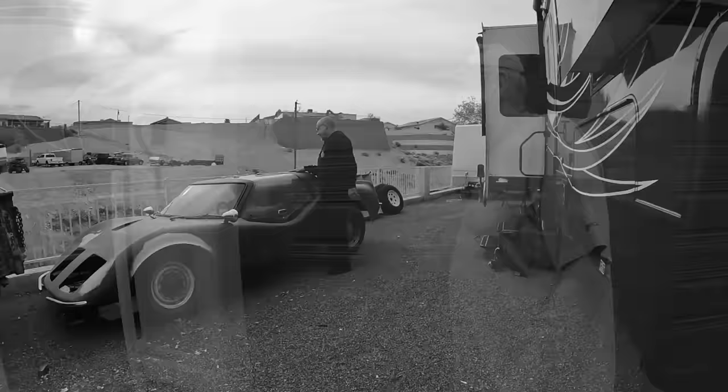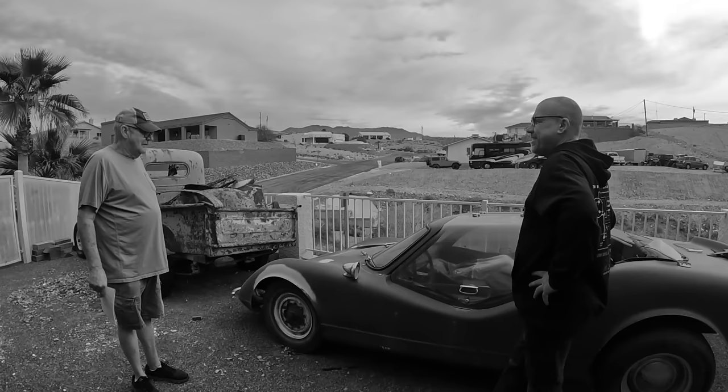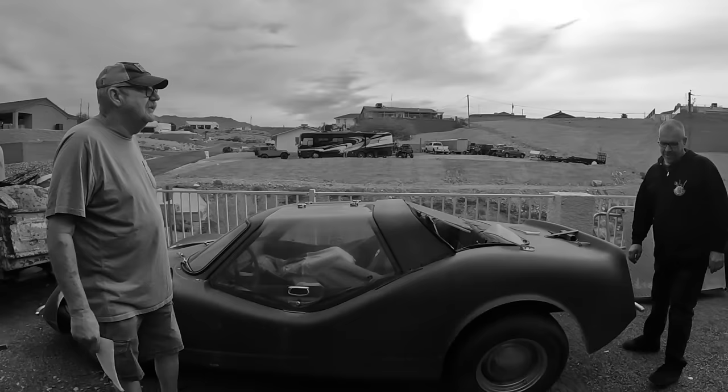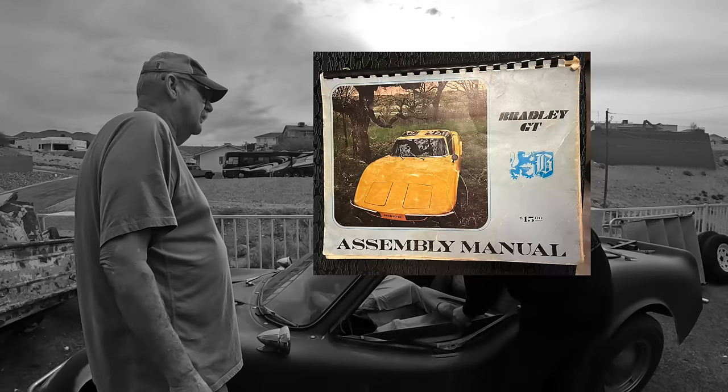I redid one of these for a guy back in the late 80s, early 90s when I was living in California. They're a stupid, ugly little car, but they're fun as hell. Well, yeah, there's some unique things about them. Because actually, this is a Corvette windshield, is what they used in these. Yes. Yeah, I remember that. '68, '69, '70, '71. Yeah, I remember that because he had to get a windshield to put in it. Because you have to have glass to be street legal. You can't use the plexiglass. Yeah. I still got the original build book for it, too. Really? Yeah.